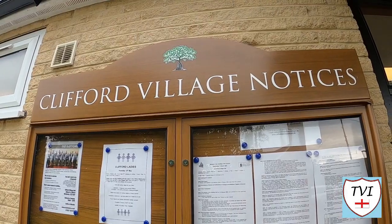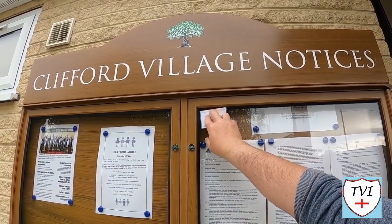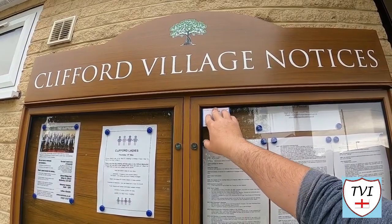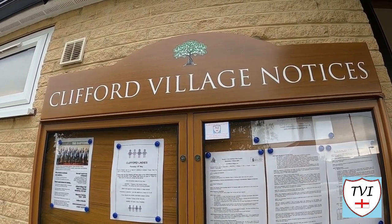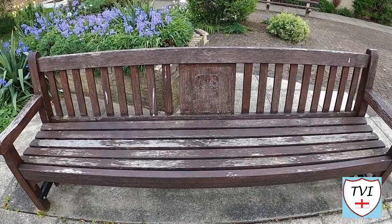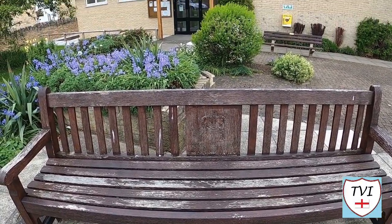On the wall is the parish notice board keeping the community up to date. Clifford also has a monthly magazine, The Outlook, that's delivered free to every resident. This bench may be a little faded now, but this was placed here for the Diamond Jubilee of our current Queen Elizabeth II in 2012.